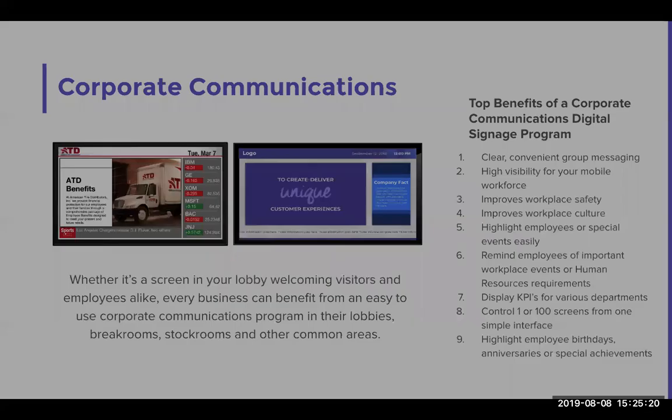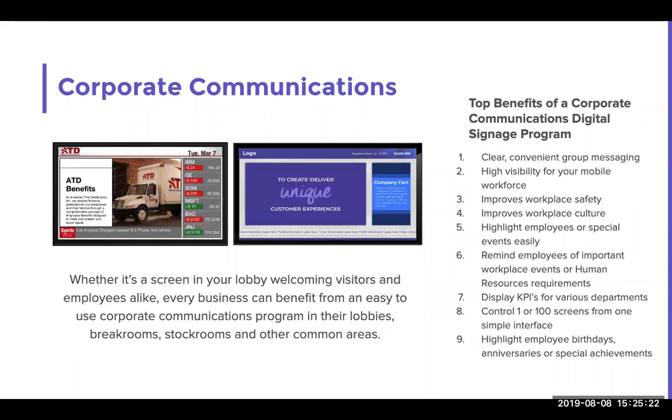It's all cloud-based. And again, corporate communications, we're starting to see more and more of this. We have it in our own offices here. People notice it. HR loves it because it's a great way for them to talk about benefits. For example, this week we just went through re-enrollment for our insurance. So we sat through a series of meetings and now all the screens in our office are reminding people the deadlines are here. But it really is a good place for culture, workplace safety, highlighting employees, special events, things going on in town this weekend, right?